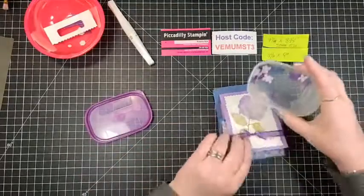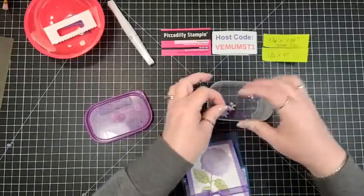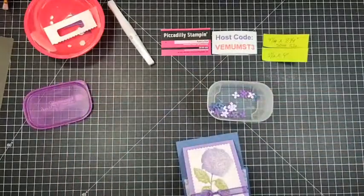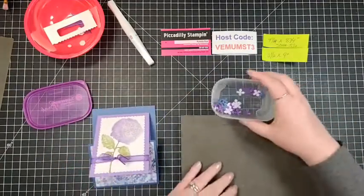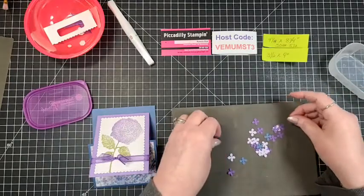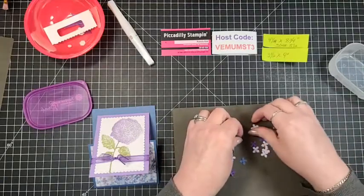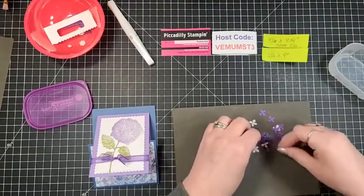Oh, wow. So I pre-cut all of the little hydrangea flowers here. And I'm going to use this. I'm going to glue dot them. Oh, you're actually going to glue them. I was going to glue them. I guess I could glue dot them. Do you think that would be quicker? No, you don't know, do you?